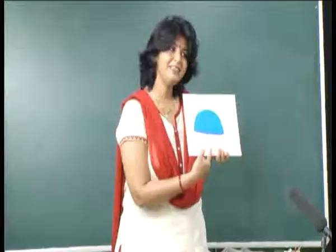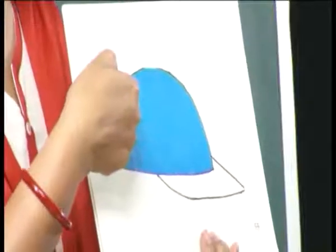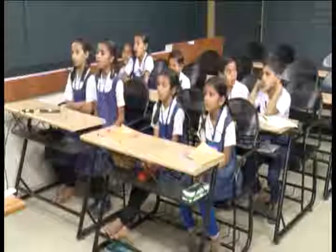A cap. What is it? A cap. See, blue color. Blue color.